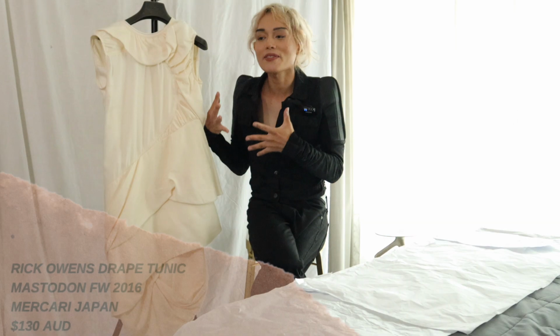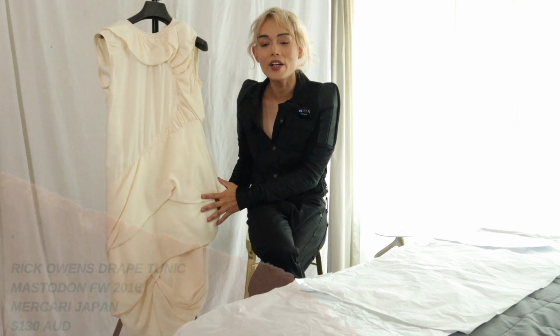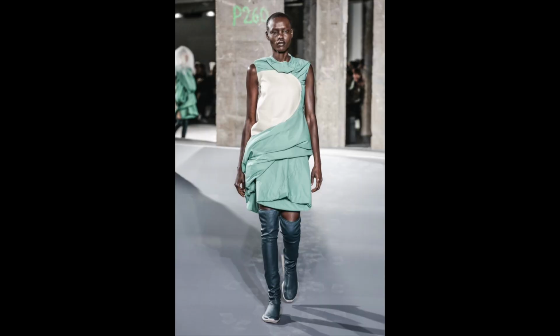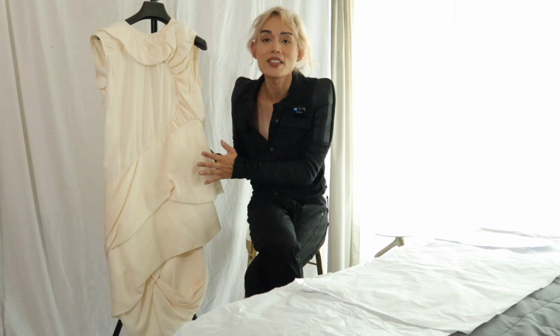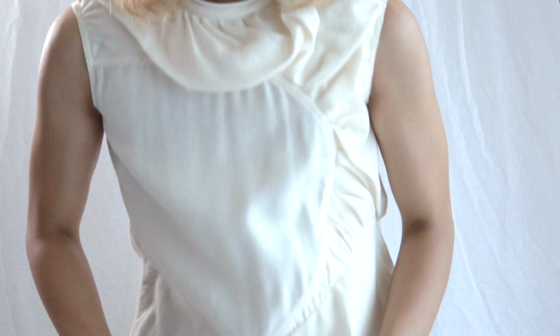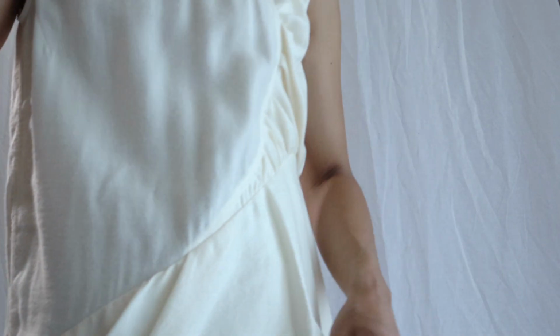And this piece is from the same collection, the MASTODON 2016 collection from womenswear. It's from look number 22. And in that look, it was a mix of green and gray, but I got myself the vanilla colorway. It's made from this really foamy, almost transparent linen and woven cotton. It's a really amazing runway piece, and it's very unique.